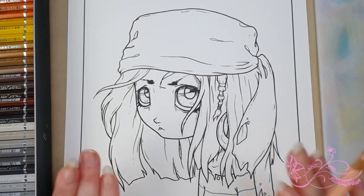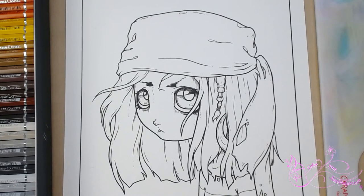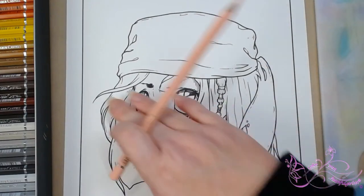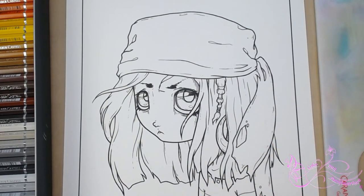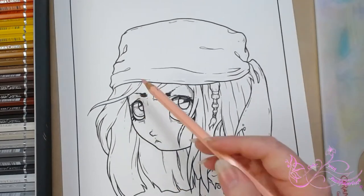Now, if you're worried about your paper wrinkling or buckling, tape it down to a board and do it that way. It will help just stop it from buckling up. It'll be a lot smoother and easier to go over. But I don't know where my board is, so I'm just going to do it on here. Linda, hello. Welcome. How are you feeling, my lovely?